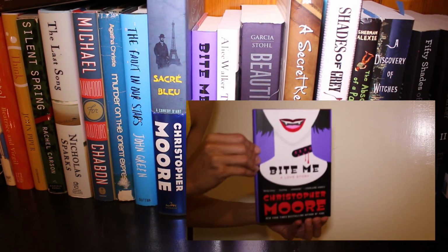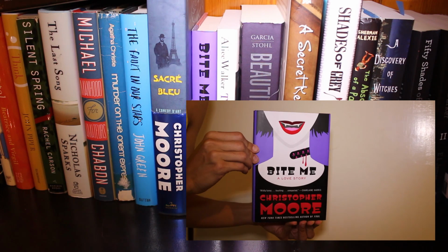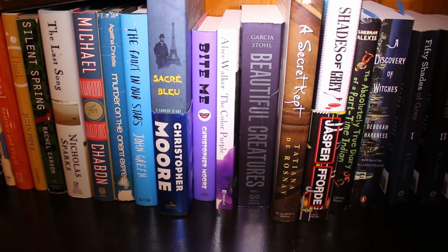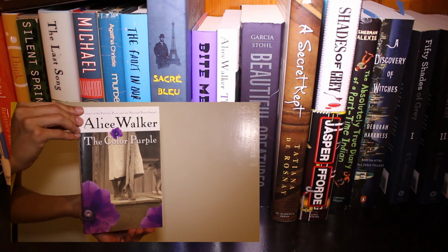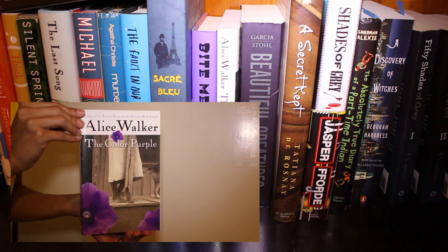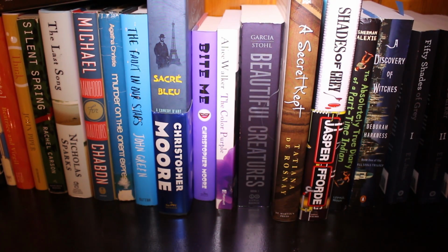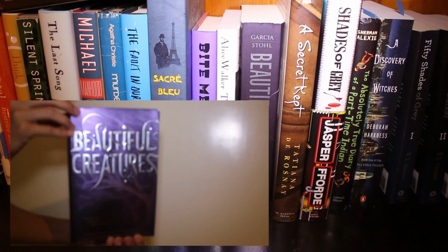Next we have Bite Me by Christopher Moore. It's his take on vampires. I heard it was really funny, so yeah. Next we have Alice Walker's The Color Purple. Yeah, really important book to read. I actually forgot the last time I read it, so that's how long it's been. I want to reread it again.